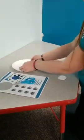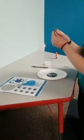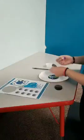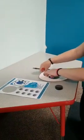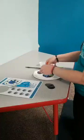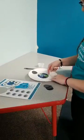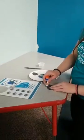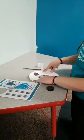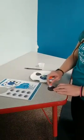I'm just going to glue that right in the middle of my paper, just like that. Now I need to glue down my black circles. So I'm going to put them around the Earth. And now to help me make them be evenly spaced, instead of putting the next one right next door, since I don't know how far apart they need to be, I'm going to put this one underneath. And then I'll put this one, split the difference, kind of like 12 o'clock, 6 o'clock, 9 o'clock, and 3 o'clock.